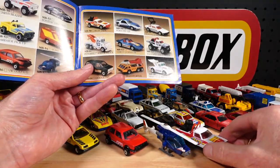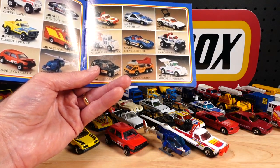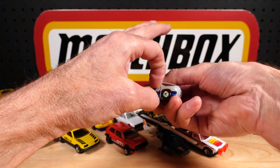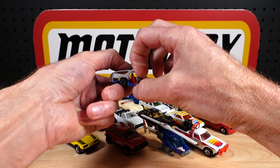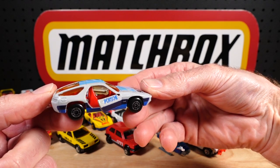Go next to the Blue Thunder. I've lost my spot now. Oh, the Porsche, number 59, Porsche 928. Step forward. This is probably the best big door Matchbox ever did. So I jam my clumsy fingernails in there and rip those doors open for you. Perfect steering wheel, albeit on a red interior.